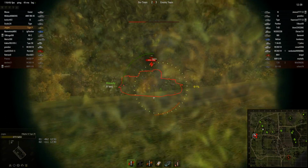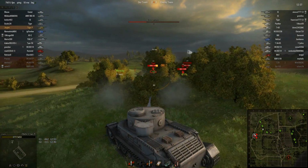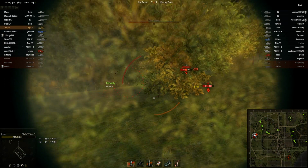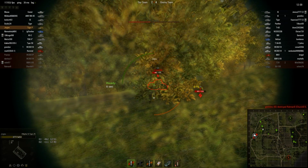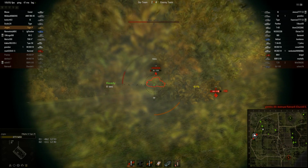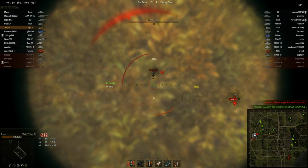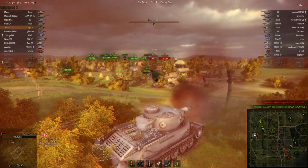And this is the thing about the Tiger P. It is monstrously well armoured from the front. But that commander's hatch on the top of the turret is a weak spot. And anybody who knows what they're doing will shoot you through that commander's hatch. And there's a bounce. And there, 212 damage. That's the M6.